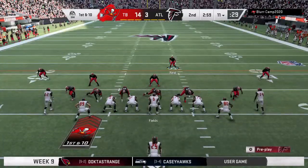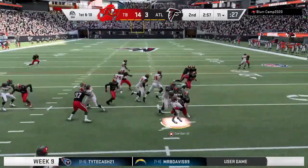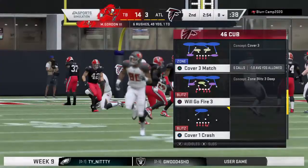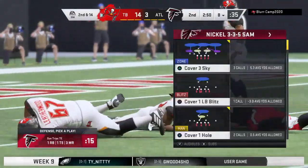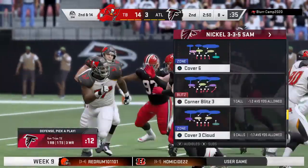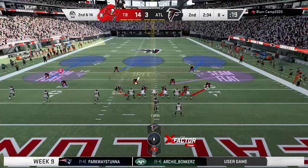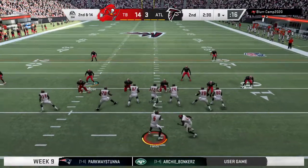And when you start plotting for this drive, when you start thinking to yourself, okay, what are we going to do? You don't go away from what you did before because that worked, but you have to be prepared for wrinkles and counters because you know they'll make some adjustments. Yikes, a 4-yard loss really sets them back now for 2nd down. So the first play of the drive lost 4. Now they'll look to move it forward here on 2nd and 14.